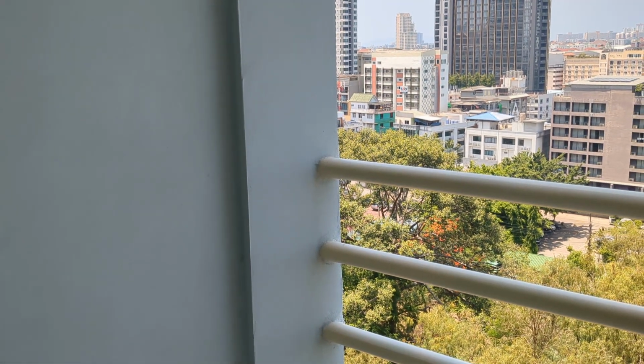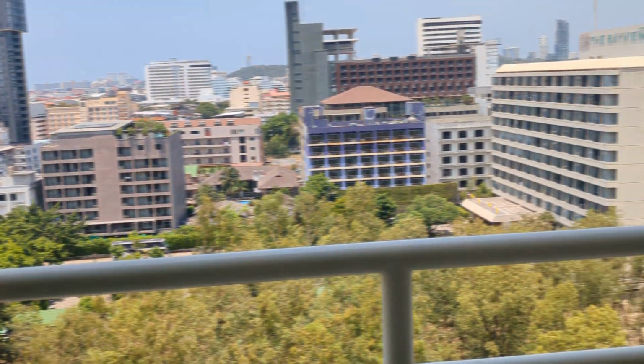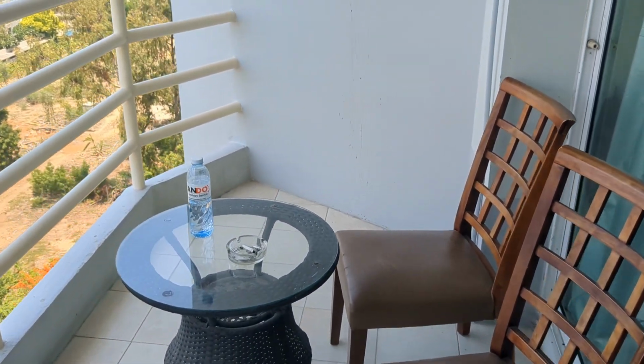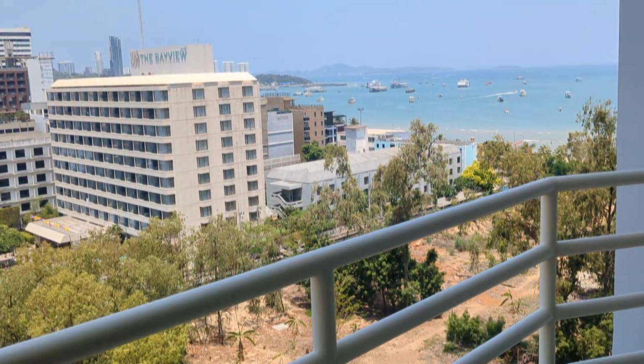So this is obviously a lot of the rooms are, well, every room that I've been in is a non-smoking room, but every room that I've been in has some type of balcony. So you're expected to do all your smoking on the balcony, not in the rooms. I think you can get in trouble for that. So nice views.